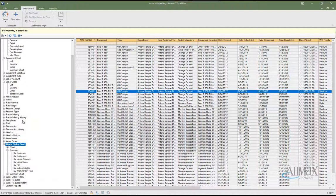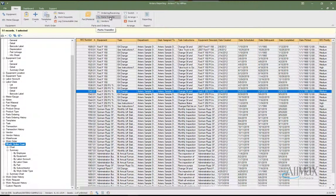Antero offers many other features as well, including parts and inventory management, ordering and receiving, even SCADA integration.